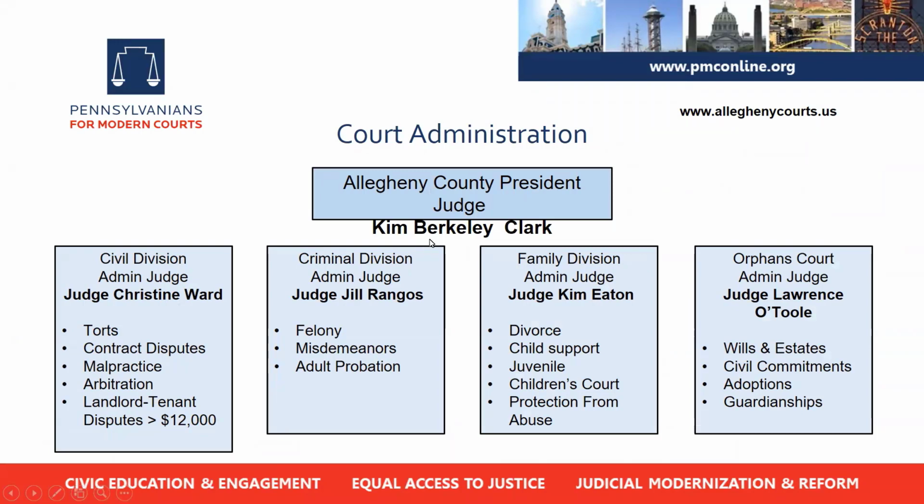She is remarkable. She has done a lot in COVID times and in supporting access to justice and supporting access to the court system. And the Court of Common Pleas is divided into 4 divisions, and each of these divisions is set forth in here, and it's run by different administrators. As you can see, Judge Christine Ward has done a tremendous amount of work on landlord-tenant when she participated in a landlord-tenant eviction cohort, and she is very interested in this topic and very passionate about making sure that there is information out there and access.